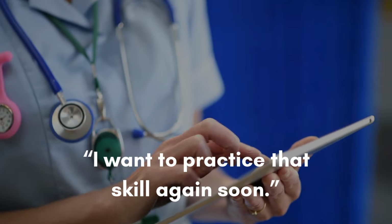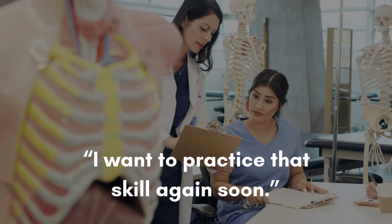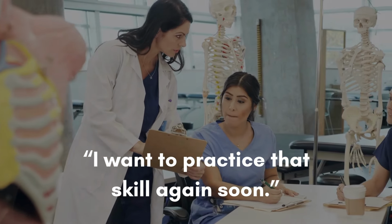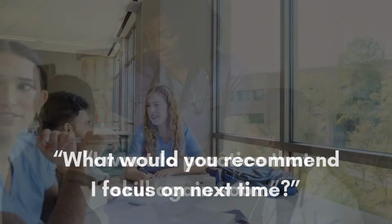I want to practice that skill again soon. Here you're showing initiative, whether it's an injection, wound care, or communication task. Naming it helps your supervisor support your learning goals.